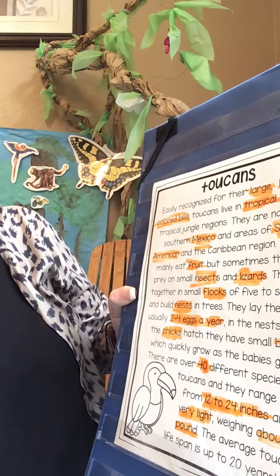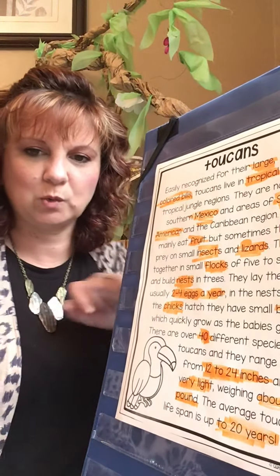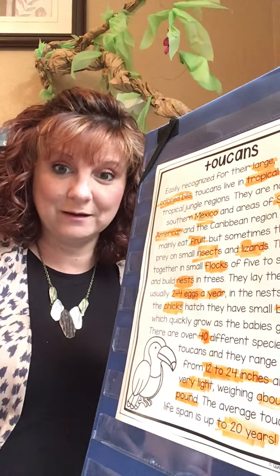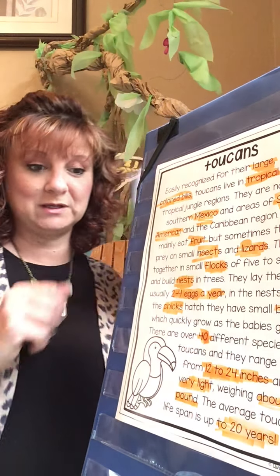Yeah. The average toucan's lifespan is up to 20 years. So they get to be about 20 years old. And I know some people like to keep macaws, parrots, for pets because they last a long time too. So that's actually a long time for a bird to live, 20 years.